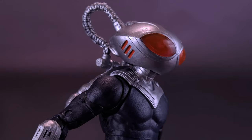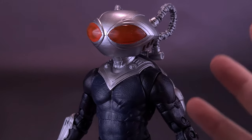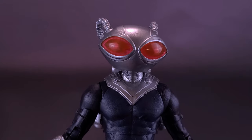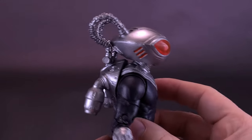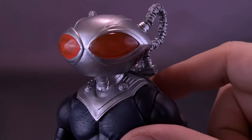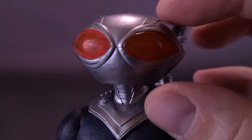I'm glad to see, even when it came with the original Black Manta in the first Aquaman film, that they kept the basics of his costume still in place. They didn't feel the need to redesign his helmet necessarily. They may have colored it differently, maybe from the comics. But even with the follow-up film, it still looks like Black Manta. He's less black in the sense that his helmet is a lot more silver this time around. You have, of course, these very large ruby stone eyes.